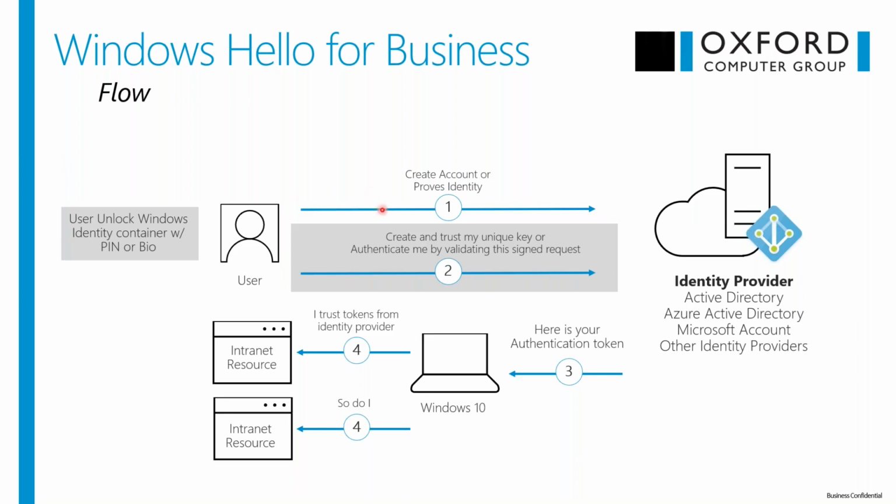So in that flow, that first process, entering that gesture, is one of these two things, right? And then that token is issued. So the identity provider is going to issue that authentication token to the device, and then the resources that the user is accessing have been set up to trust tokens that are issued from that identity provider.